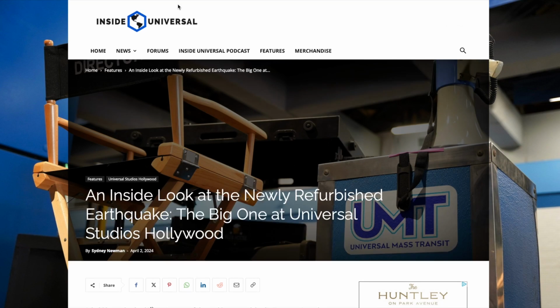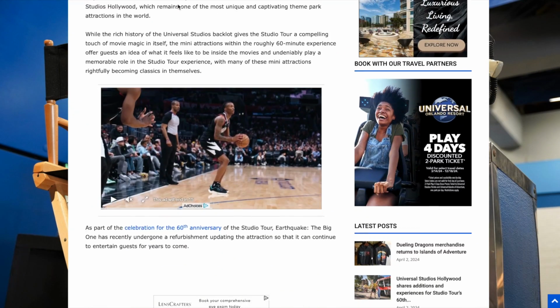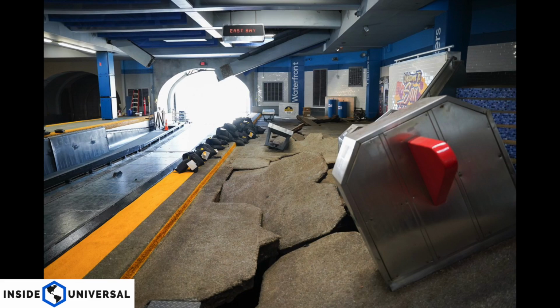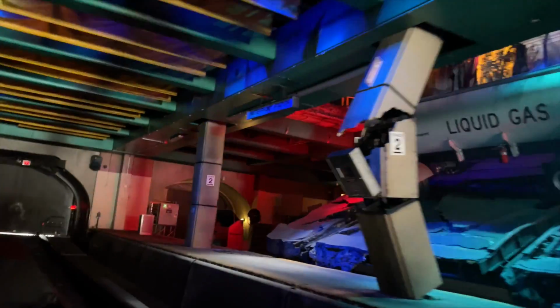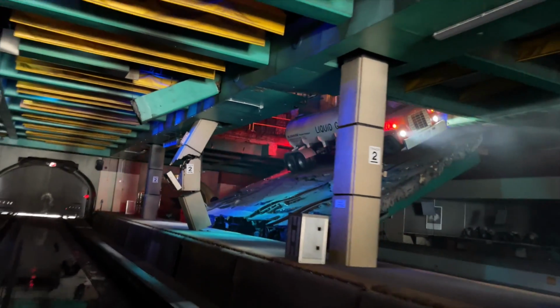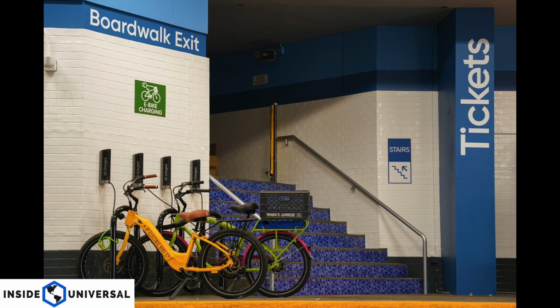Recently, Inside Universal got to take a sneak peek at the newly refurbished Earthquake attraction, and this article is filled with a ton of great photos that give us a first look inside this attraction. Cliff Notes version of this article, all your favorite elements of Earthquake will still be there. The only thing that has changed is the mechanics and cosmetics of this attraction. Most notably, the set decoration from the late 70s has been switched out for a more modern 2024 vibe.